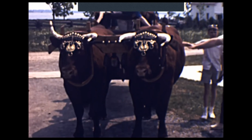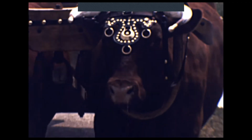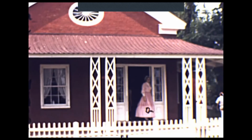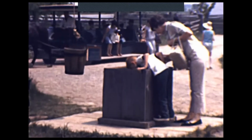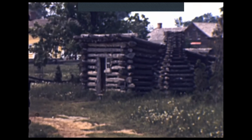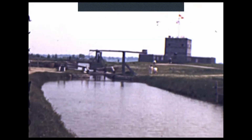So families out there, we've got a set of oxen. Feel sorry for these guys with their giant wooden yokes. And some gardens on the property. As I mentioned, the people that work there are all dressed in period costumes, and they act as if they are people actually living there, and if you start talking about modern things, they get confused. So it's sort of way before Disney introduced that for the Star Wars land.